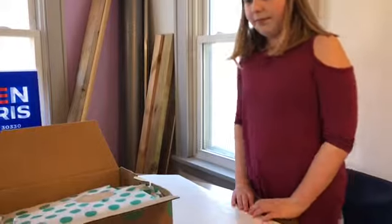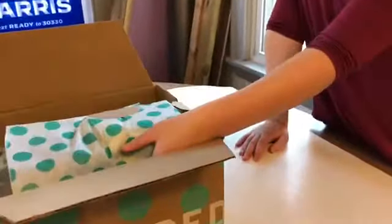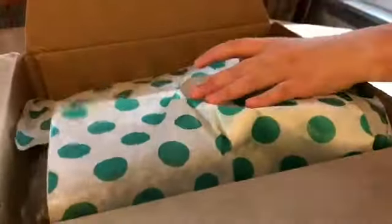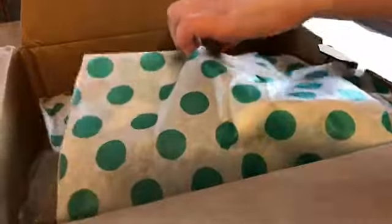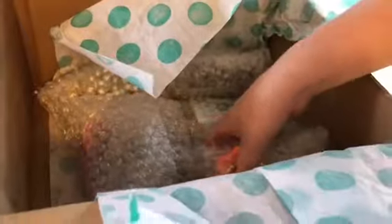Okay, here we go. This box is from Suwanee, Georgia. And again, it's $54 for 15 pieces, all nicely packed. Rip in there. Here we go. Item number one.